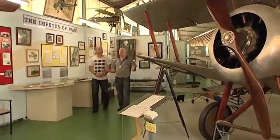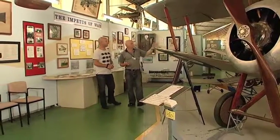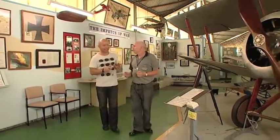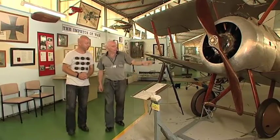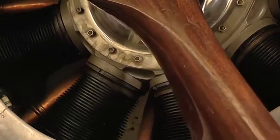Oh, it's two massive great buildings, as you can see, the south wing here, the north wing outside, and there's some 30 aeroplanes, lots of models and memorabilia around the walls. Now you've got a lot of static displays, but they tell me there's some that you can actually interact with. You can indeed. If you'd like to press the button, you can start up a genuine 1916 Le Rhône rotary engine as used in the Sopwith Camel.